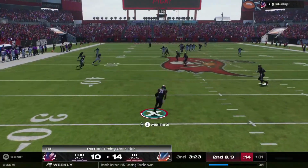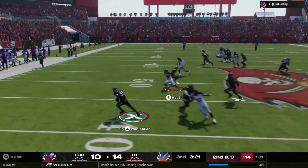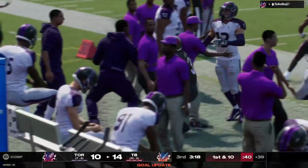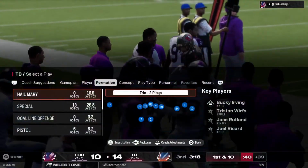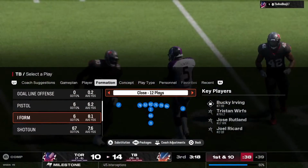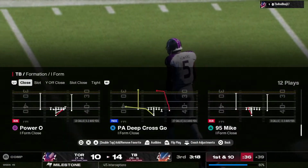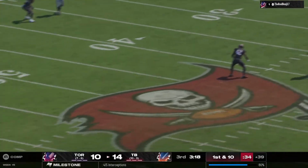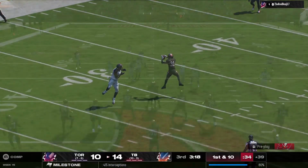This is intercepted. Picked by Antoine Winfield Jr. That's not the first time we've seen him give one up here during his rookie season. And in this case, zone coverage forced the mistake. He's made some strides week to week in how he's handling the different type of coverages that he's seeing. But clearly, there's some growing still to do.